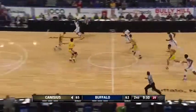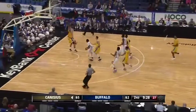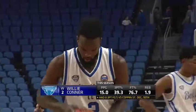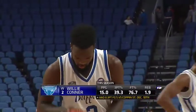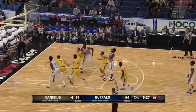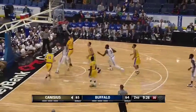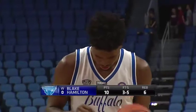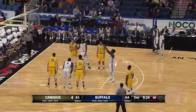UB's largest lead in this game was 9 points. Since then, Canisius kept carving and carving and carving until they finally took the lead, a one-point lead, but now it's a tie game again. Ooh, Griffs got to get away with one there. Valenti was kind of through the pass on the move. We have had 8 ties in this game. That's how close it's been.